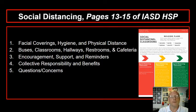We will help each other with encouragement, support, and reminders. It will be an adjustment for our school community. Patience and tolerance will help to make the necessary change occur effectively. We must work together and help each other by following established health and safety guidelines and rules that best safeguard all of us against the spread of germs at the senior high school.